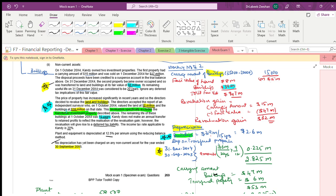Next, what happened here? They have revalued on 31st December. The first property has a carrying amount of 15 million and was sold on 1st October. On 31st December, the second property became owner occupied, so it was transferred to land and buildings at fair value. This happens on the 31st December.